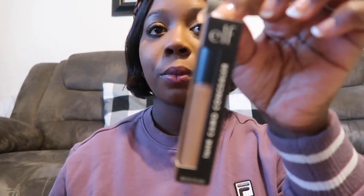So I will show you Ulta first because it's not really a big haul. It's a really small little bag. I just wanted to go in there because I haven't been in there in so long. So let me show you what I got. The first thing I got was this e.l.f. concealer. It's the same one I told you guys earlier in the vlog that I'm obsessed with. I bought one from Ulta and two on Amazon. So now I have a total of four of them. I'm just obsessed.